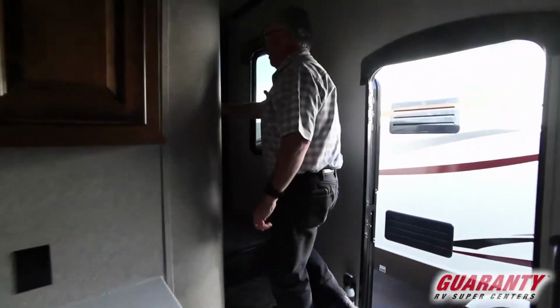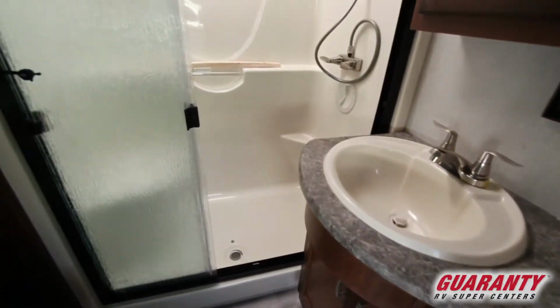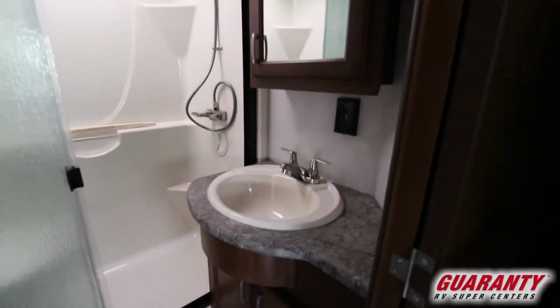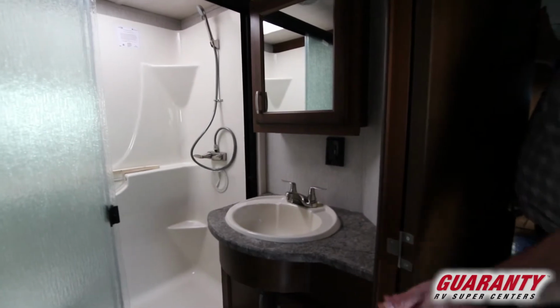Moving on up into the bathroom area. I'll kind of let the camera do the work in the bathroom. But you've got a nice spot for your linens and for toiletry items. You've got a one-piece tub shower enclosure with glass doors. Really nicely done. And obviously a medicine cabinet, nice bowl sink, and extra storage underneath.